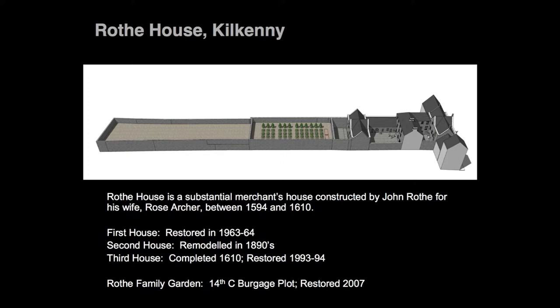Now, Rothe House is particularly important as one of the only, if not the only, intact burgage plots in Britain and Ireland. So a burgage plot is a strip of land that stretches from the main street right back to the town wall, or the city wall. And what you have here is a very, very intact representation of how a merchant's house on a burgage plot might have worked.